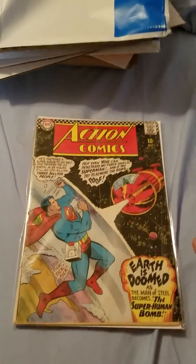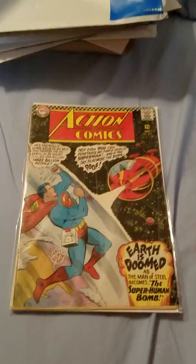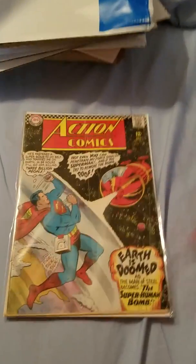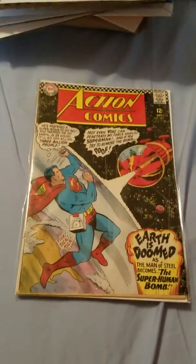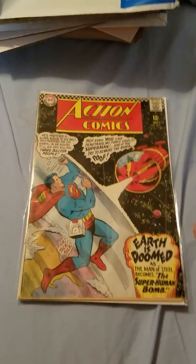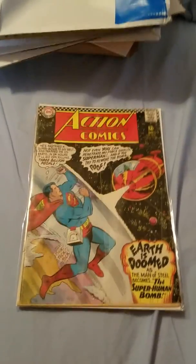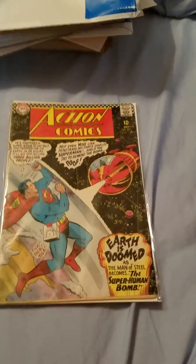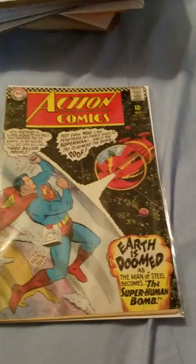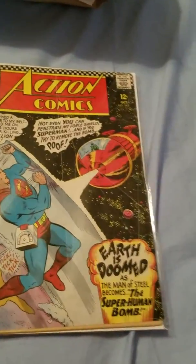When he gets the books in, he'll look through them, and if he feels they're worth salvaging or selling, he'll shoot me a message and say, hey, I got these Action Comics. I think he had a total of 4 that I didn't need, 1 that I needed, this one, and I think he had another one, but I didn't get back to him in time. I told him at the time I wasn't interested.